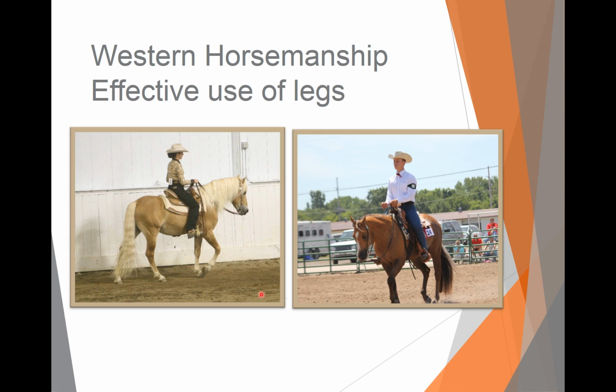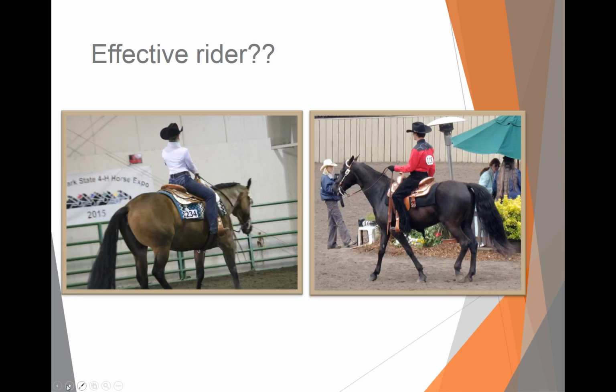These are two very different types of horses, but you can see this rider, she's got a good position. Her legs look like they stay wrapped around that horse, and the horse is gathered up and collected. This young man has a much longer torso, a little bit different style of horse, but again, good with his arms, and legs are staying right on and communicating to that horse what he's asking the horse to do.